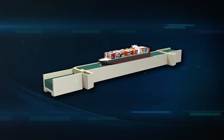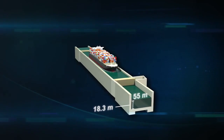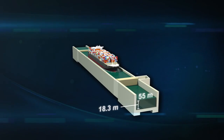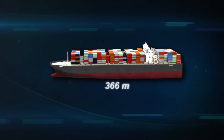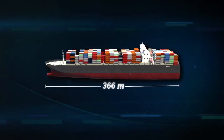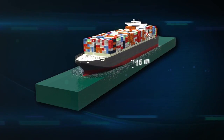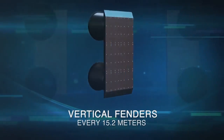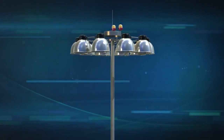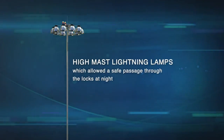The chambers of these new locks have 427 meters of usable length when both guarding gates are closed, with a width of 55 meters and a depth of 18.3 meters. These new dimensions will initially allow the transit of vessels of up to 366 meters in length, 49 meters in beam, and a maximum draft of 15 meters in tropical freshwater, with a line of vertical fenders every 15.2 meters, and they're illuminated by high-mast sliding lamps, which allow a safe passage through the locks at night.